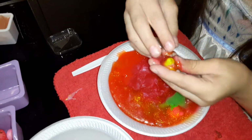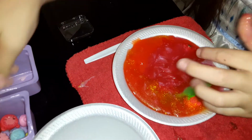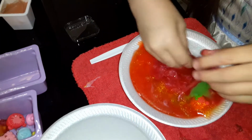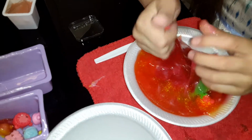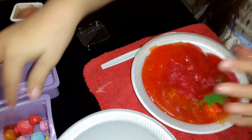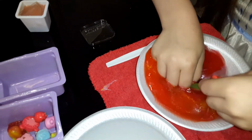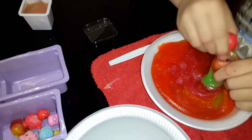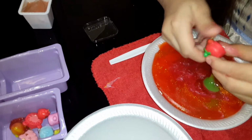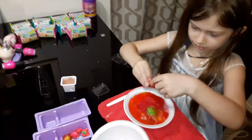This one's very slippery, but it's a leprechaun one. Leprechaun, their favorite. Oh, what's this one? It's a strawberry. Oh, that's cute. I can't wait to smell them. They're probably going to smell really good. If you see these in the store, they're worth buying. Of course they are. For your kids. They're delicious. I mean, they smell so good.